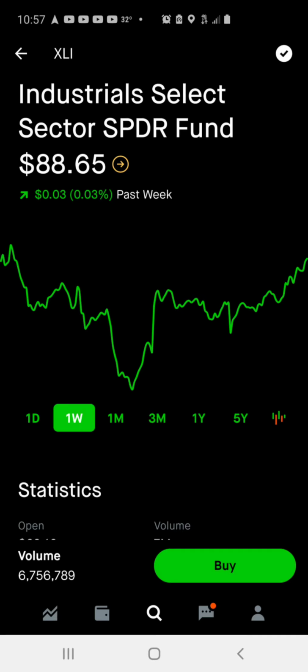Once again, another sector. This is in the industrial markets. It was down 34% during the pandemic, still up 8% on the year. Nice little dividend of 1.55%. And once again, out of the S&P 500, the best industrial companies are going to be tracked. They're going to be listed here in this fund.